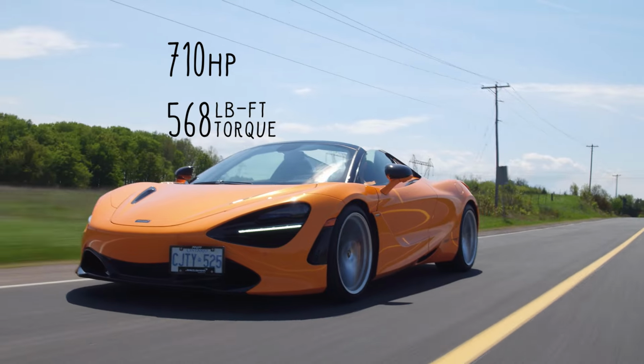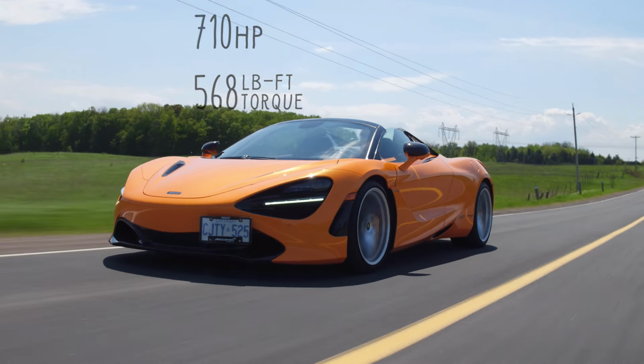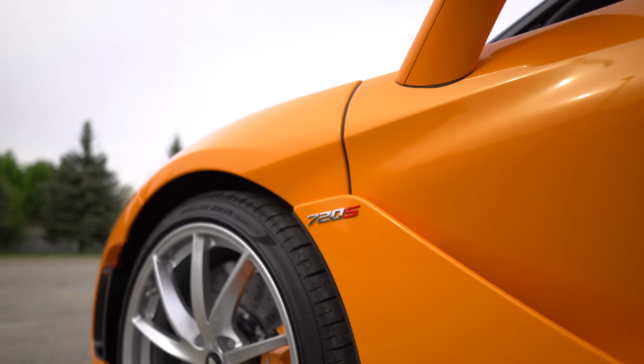Okay, horsepower and torque. 710 horsepower and 568 pound-feet of torque from a 4-liter V8 twin turbo. And it's not 720 horsepower in North America, because 720 is how they calculate it differently in Europe. Yeah, it's just a different calculation. Send it.